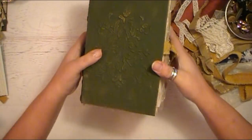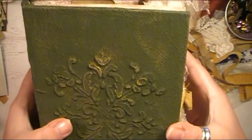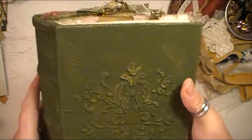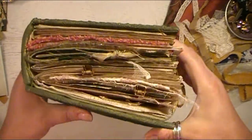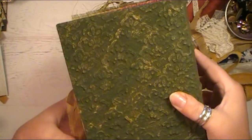Let me stand up here and make sure I'm in frame. And it's just got this really gorgeous paint. This is some vintage gold metallic from Prima, and I will have a full supply list when I do my formal flip through on my YouTube channel. So I keep saying my YouTube channel because this is going to be linked onto Nick, so I apologize for that.